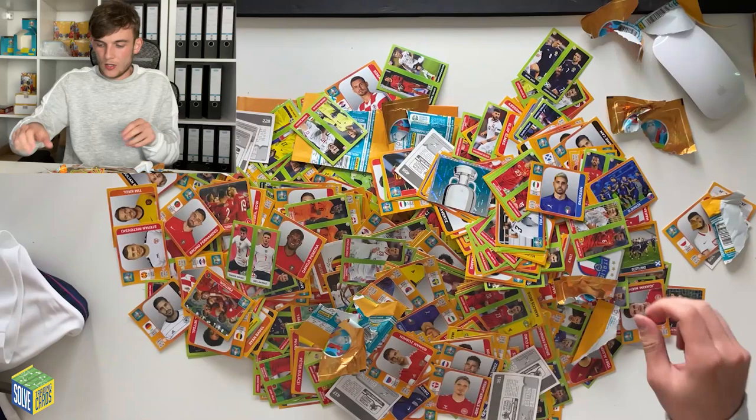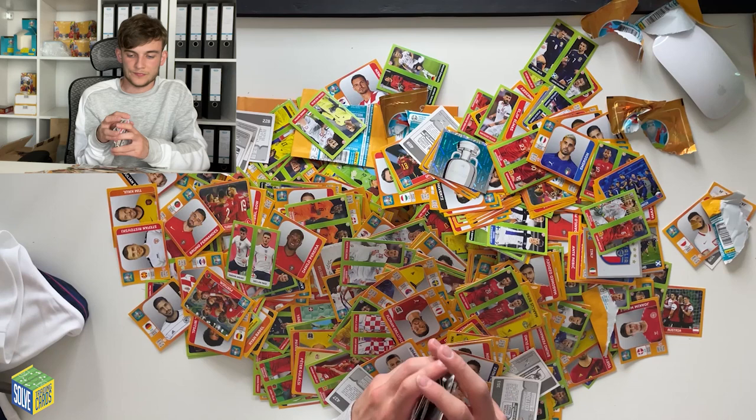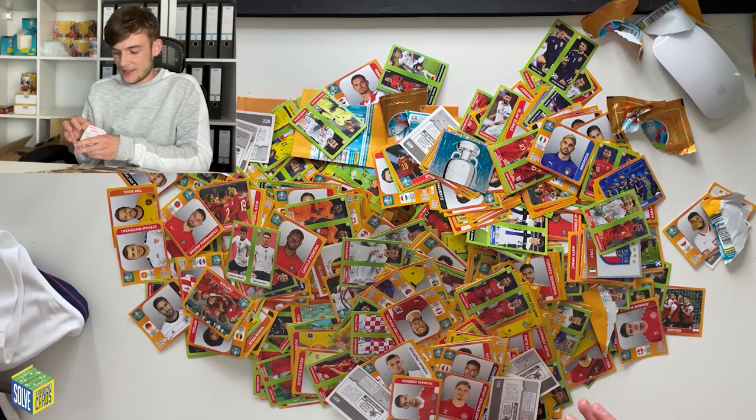Right, there we go. That's fine. So we moved all the packs. Now all these need to go into piles. I'll tell you what, this is actually going to take about 5 minutes to get these into neat piles. But hey ho, we have to do it. So we will do it.